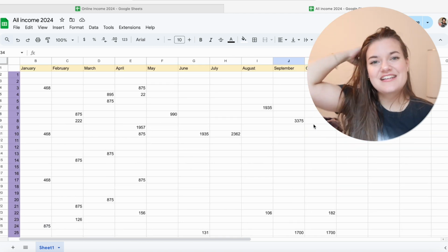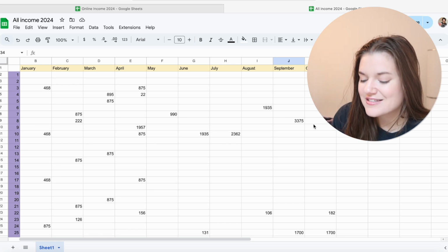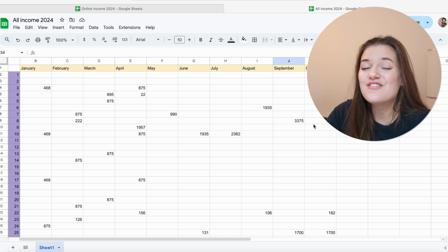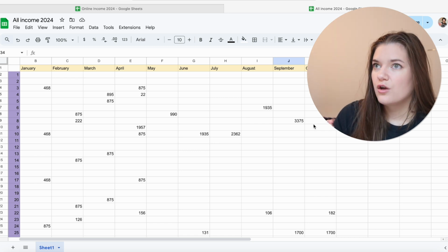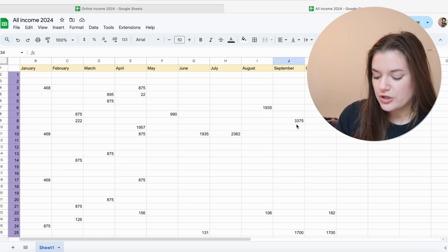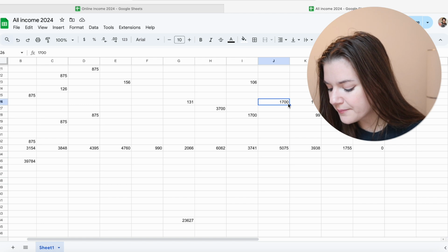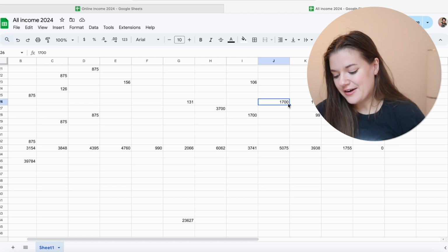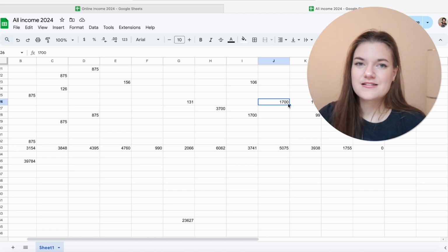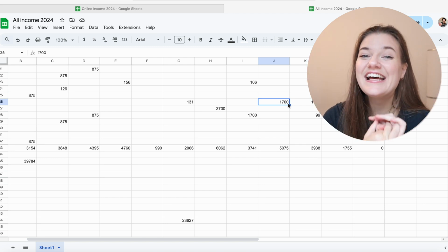September was another brilliant month in terms of freelancing. I made $3,375 freelancing, which is the biggest month I have had freelancing with my tutoring position, which is insane. That's like how much money I would make at my full-time job in Australia. And then of course, I've still attended my part-time job here in Germany, which made me $1,700 for a grand total of $5,075, which I am always happy with.